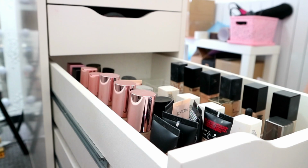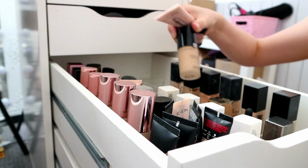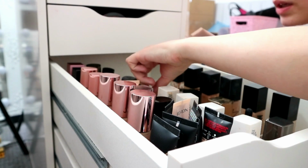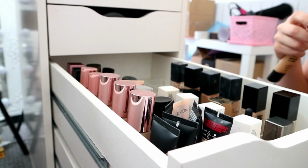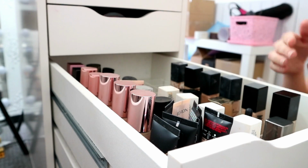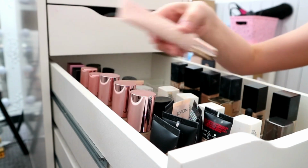I've got 4 maybes. I am going to make the decision to keep my Armani because I have only used it once. I am going to keep my Makeup Forever. I'm pretty sure I've only used that once, and I'd like to give it another shot. This is actually better like that. I'm going to get rid of my Makeup Forever. It's literally beautiful, but it's so dark. And I'll keep my Ciate.